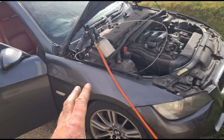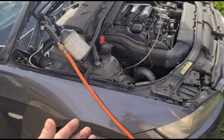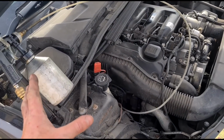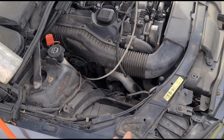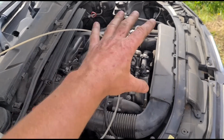A couple of things I'll mention about doing this: I know I'm mentioning what I'm doing, but I've got to make it clear to people who don't understand. Before you clean this DPF, you need to find why the DPF's blocked. So we found a seal down there, we've already sorted that. Hopefully there are no other seals. I've done a smoke test, so I can't see any other leaks anywhere.